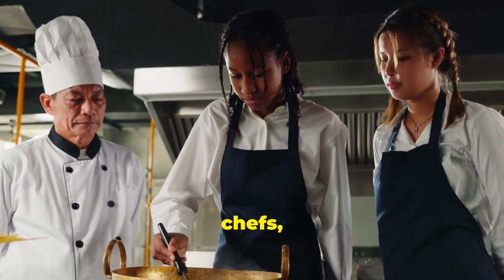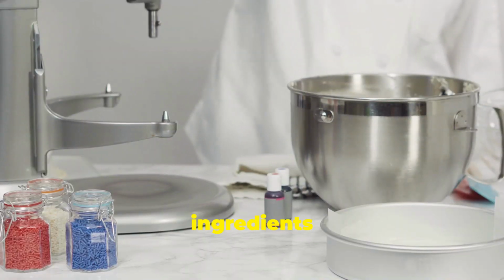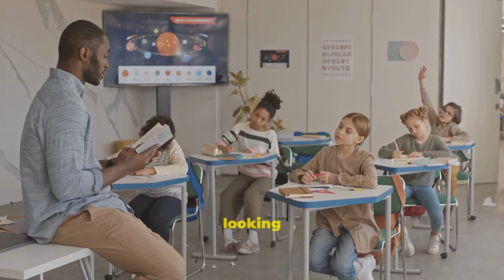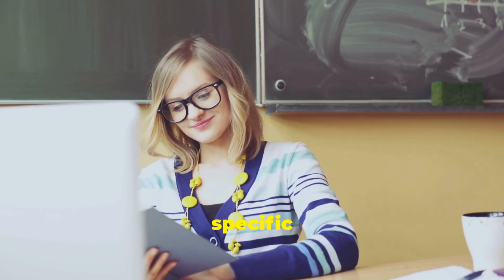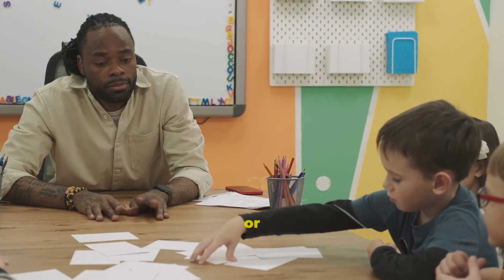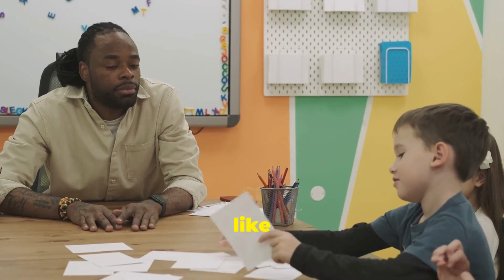All right, Master Chefs, it's time to whip up some awesome rubrics. But before you start throwing ingredients together, remember, clarity is key. Students should be able to understand exactly what you're looking for in their work. Start by defining your criteria. What specific skills or knowledge are you assessing? Then set clear performance levels for each criterion. Instead of okay or pretty good, use descriptive language that shows students what each level looks like in action.